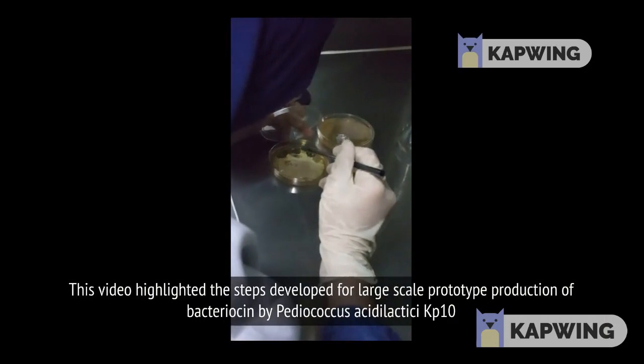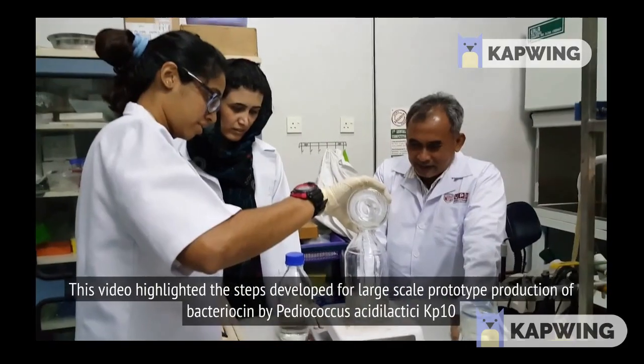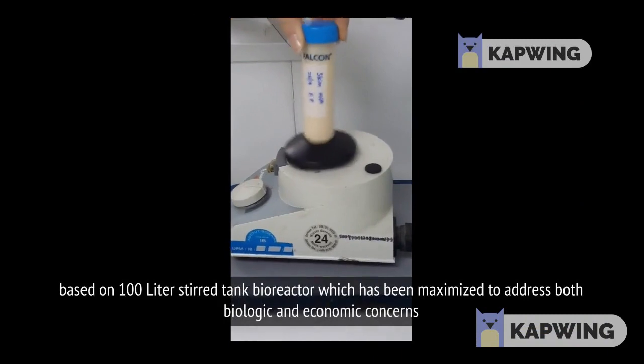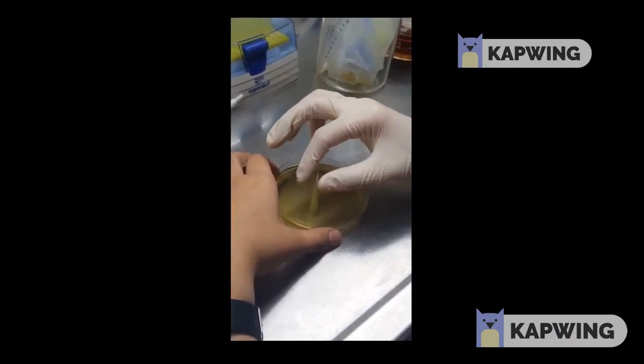This video highlights the steps developed for large-scale prototype production of bacteriocin by Pediococcus acidilactici KP10 based on a 100-liter stirred tank bioreactor, which has been maximized to address both biologic and economic concerns.